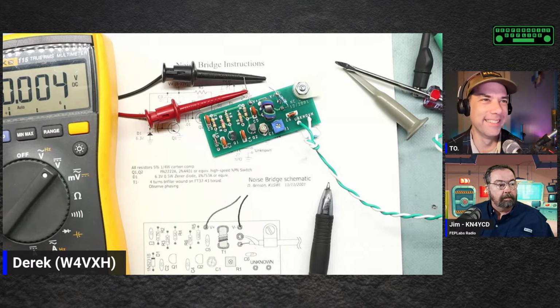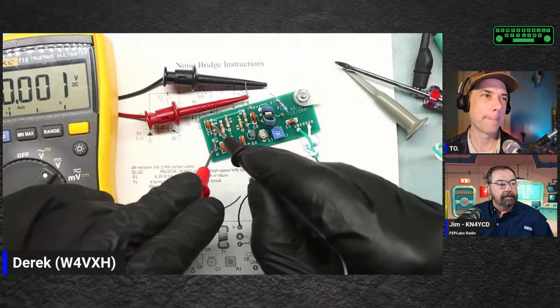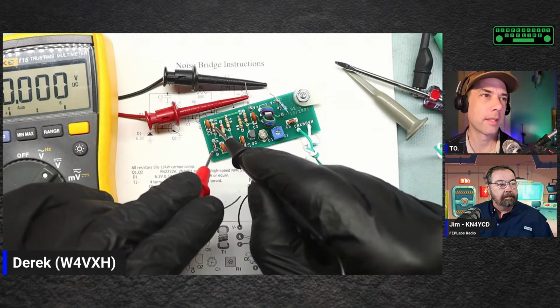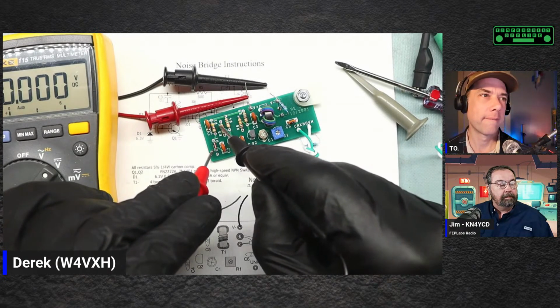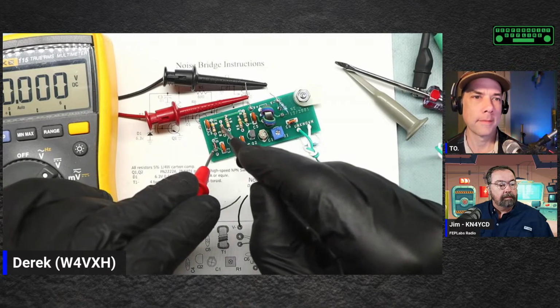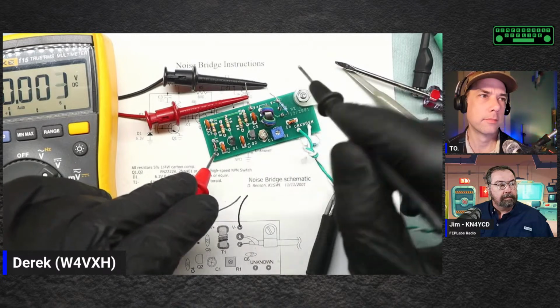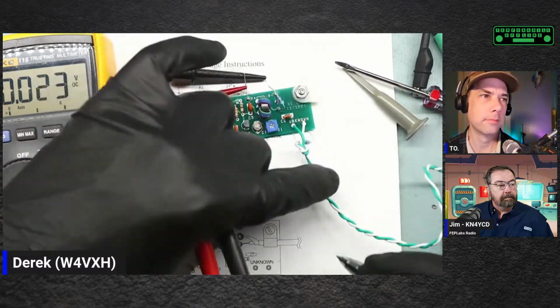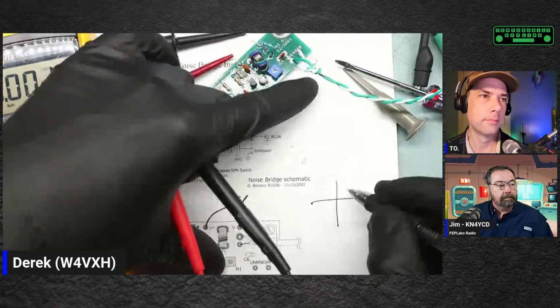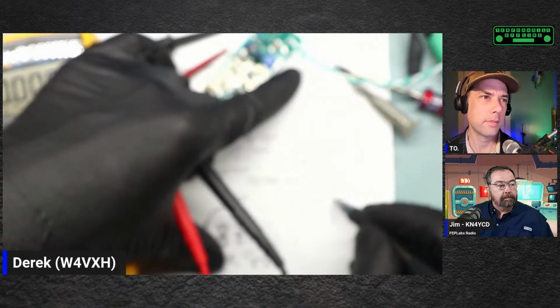So there is a bias resistor here, and as long as you're putting in more than the Zener knee current you find in the data sheet, I think it's VZ or IZK or something like that, then this bias will be in the, let's see, if I draw this out here. So this would be your current, this would be your voltage.